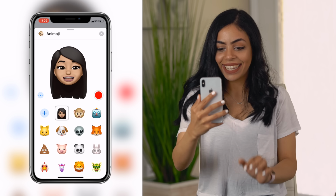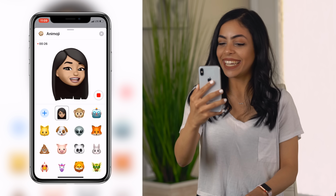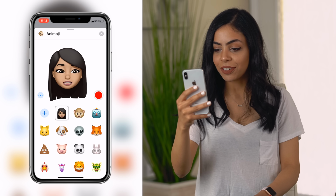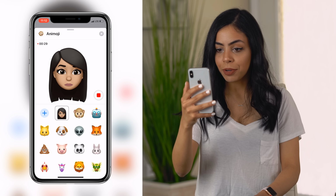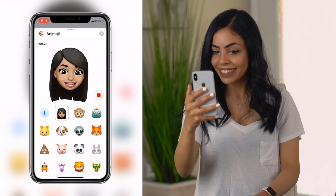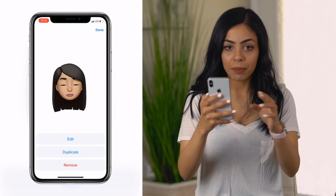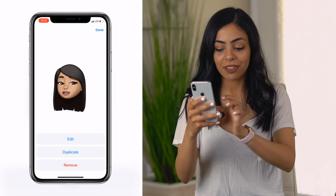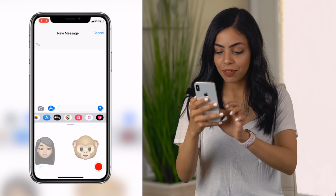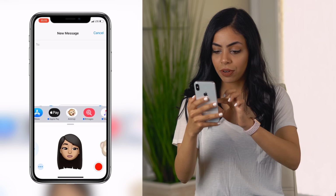There I am. Hi, I'm the Crystal Memoji. Wow. And another cool thing that I just noticed, when you're recording a Memoji or Animoji, you get 30 seconds now, not just 10 seconds. Thank goodness. Sometimes I need a little more time. Another cool thing is, if you want to change up your Memoji a little bit, you don't have to make a whole new one. You can go in and edit it, or if you want to just mess around with it, you can duplicate it. That's really cool. It just becomes one of your permanent Animojis, in the Animoji folder in iMessage.